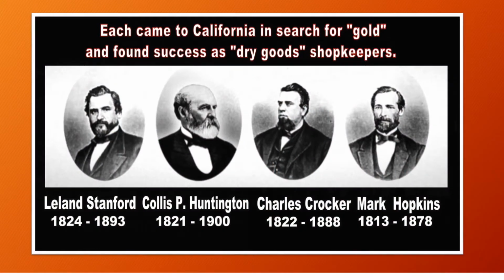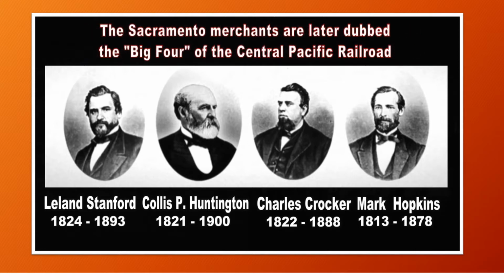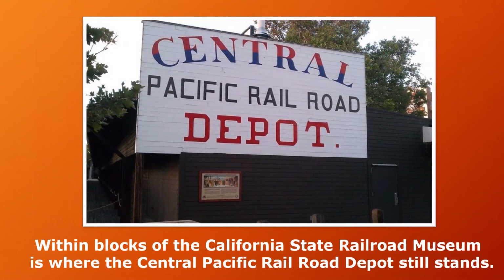Each came to California and searched for gold and found success as dry goods shopkeepers. Each one had different skill sets that worked well as a team: politician, negotiator, builder, and accountant. The Sacramento merchants were later dubbed the Big Four of the Central Pacific Railroad. Within blocks of the California State Railroad Museum is where the Central Pacific Railroad depot still stands.